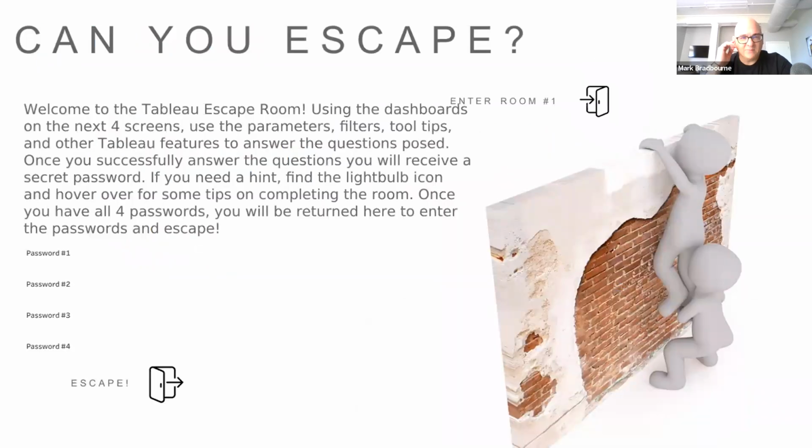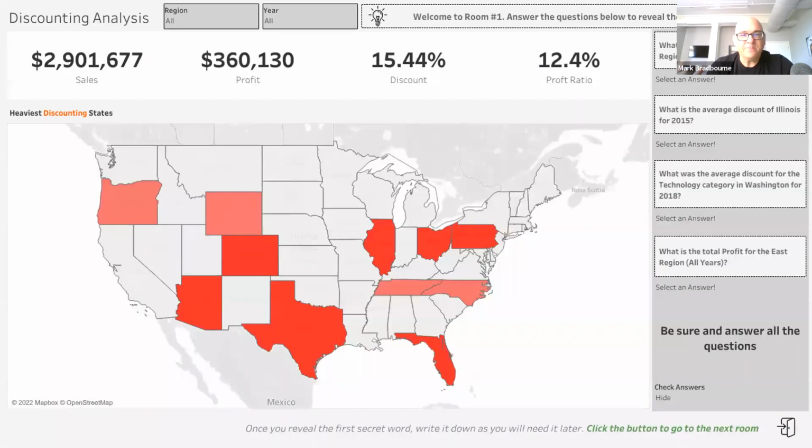So when you launch the escape room, this is the first screen that you see. And it's where you start and where you end. There are some basic instructions, it talks about hints and the light bulb icons, and tells them they have to find the 4 passwords. When they finish, they come back here, put the passwords in, and then they escape. And from here, they would enter room number 1.